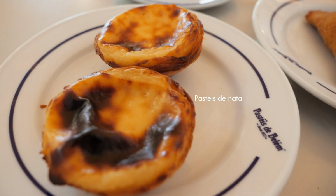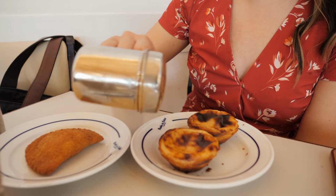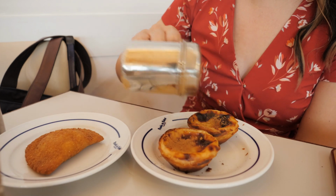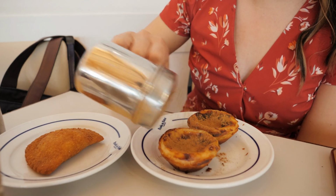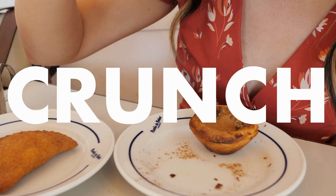I ordered 2 pastéis, a fried shrimp turnover, and a galão. Sometimes the lactose intolerance has to make some sacrifices. The custard tarts were excellent, one of the 2 favorite ones that I had while in Lisbon.